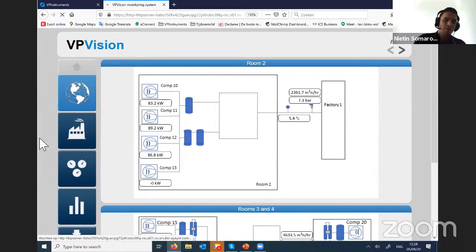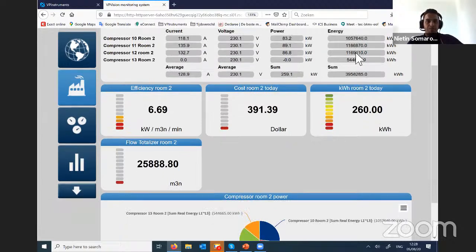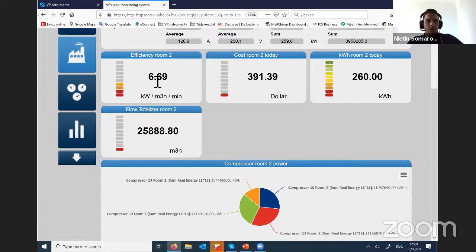I would like to show you briefly also some other features of this system. As you can see, if you connect power meters to the system as well, you can see all of the current, voltage, power, and energy consumption of all the compressors. Here you can see we have a few compressors in room 2. You can measure the current, the voltage, the power, and the total energy. You can also see the efficiency per room, or the efficiency per compressor. It depends on what you want. You can customize this system completely to your liking.